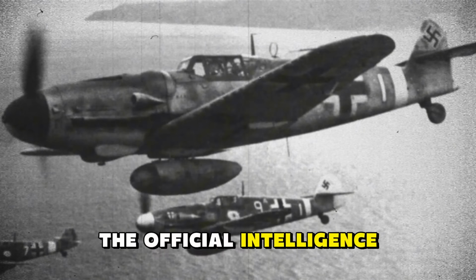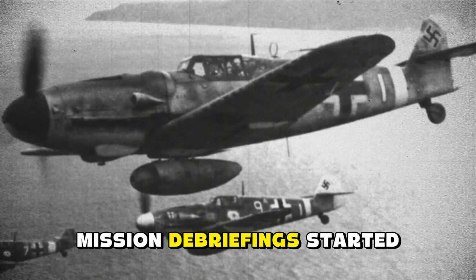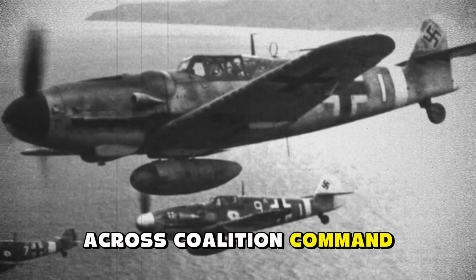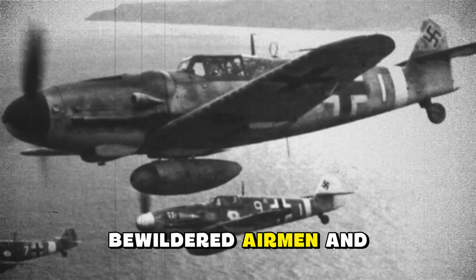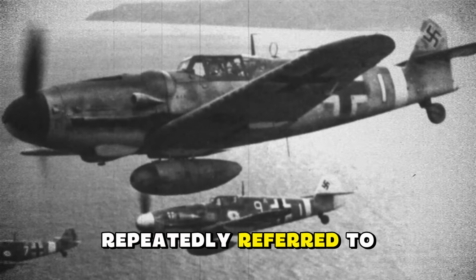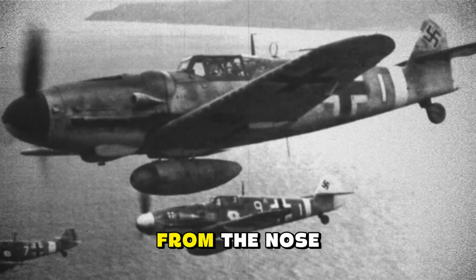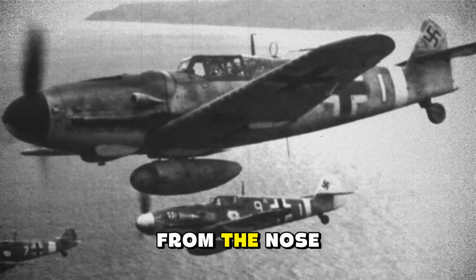The official intelligence reports from post-mission debriefings started urgently flagging the new threat across coalition command channels. Bewildered airmen and gunners repeatedly referred to oversized machine gun fire and explosive rounds from the nose. The coalition forces were about to learn just how hard and how efficiently the new interceptor teeth, in the form of the compact, destructive MG-131, could bite into the heavily defended bomber formations.